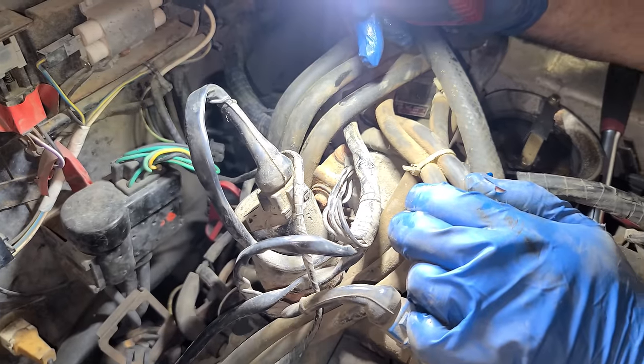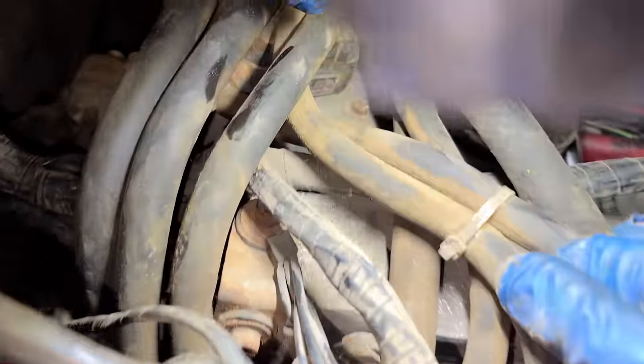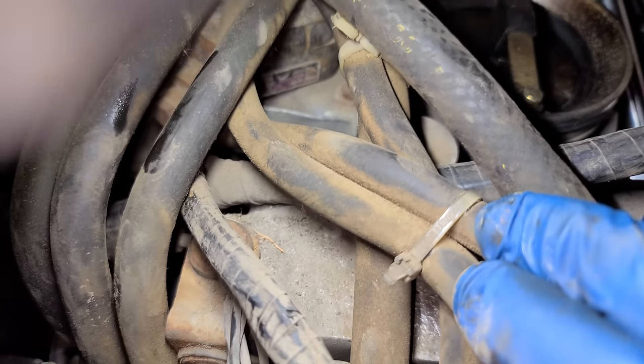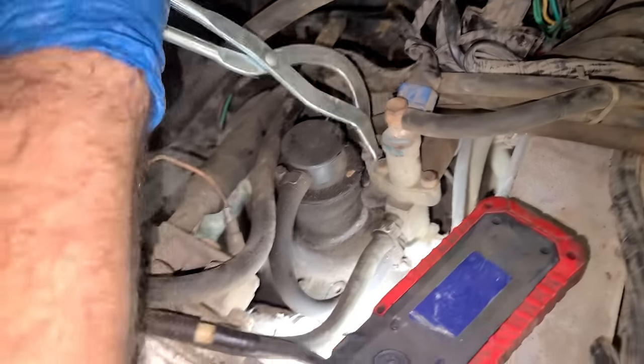I gotta get to one of the spark plug wires that's buried in here, and I was gonna cut the zip tie, but I feel bad doing it. Look at this. It's a branded, labeled zip tie. I'm not really sure what that says. Something grand, I don't know. But that's too cool to cut. I wanna cut that. Oh yeah, got it.